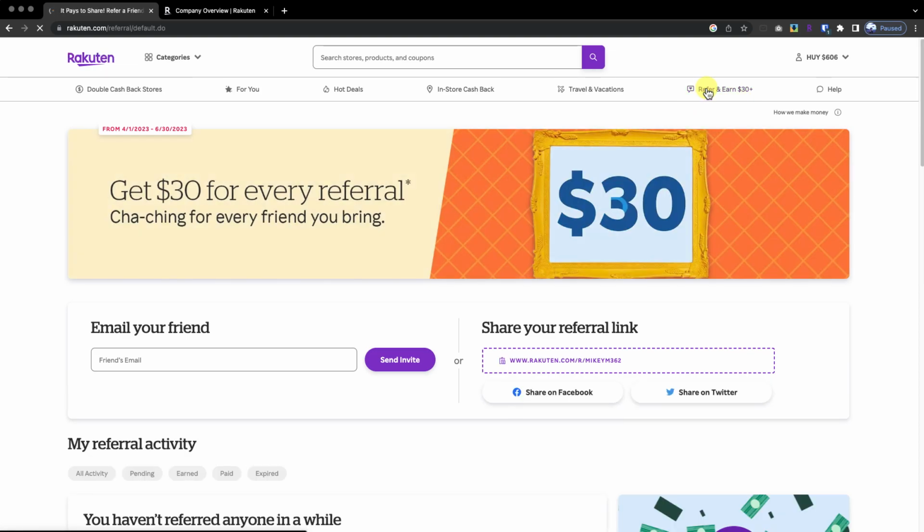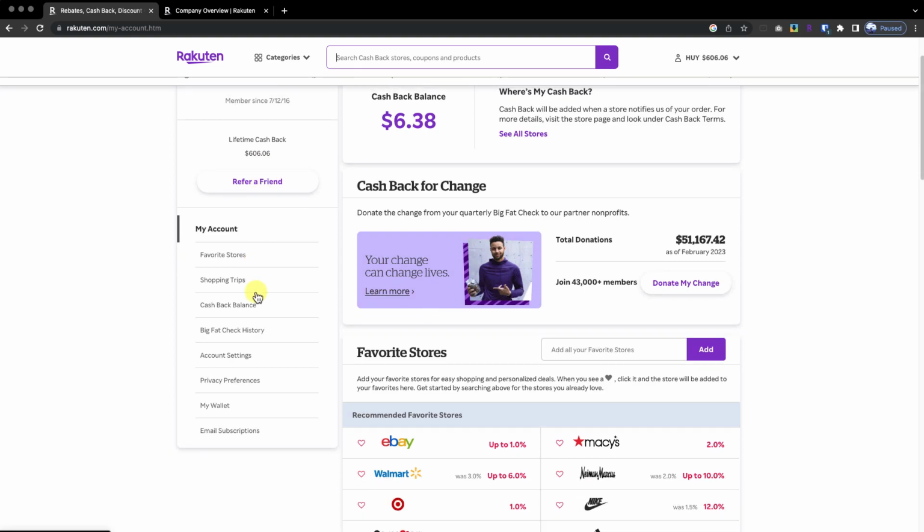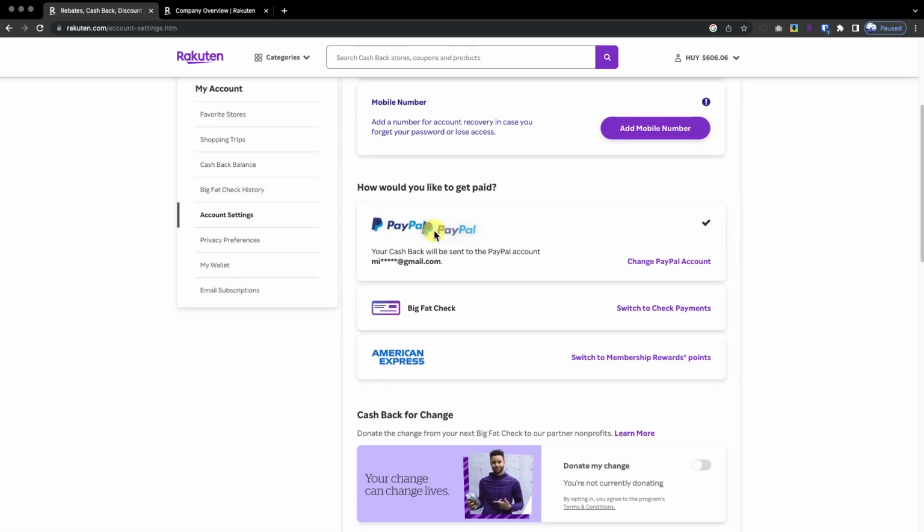There are 3 ways that Rakuten pays you out. Let me click on my account. You get paid through PayPal, a check in the mail, or American Express membership rewards points. To me, PayPal is the best because it's the fastest. It just links to your PayPal account and they'll deposit every 3 months. The check is very slow. Nobody really does checks anymore, but if you have to, you can. And American Express membership rewards points is really good too.